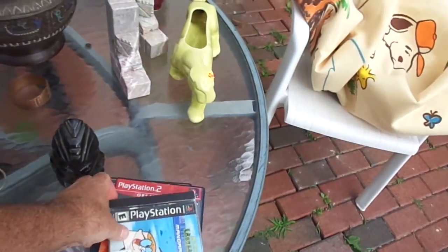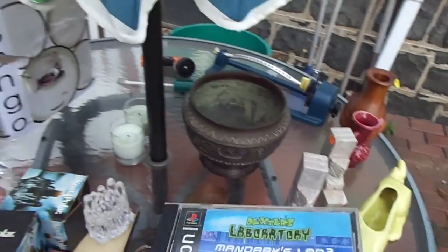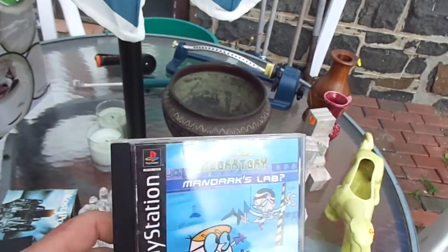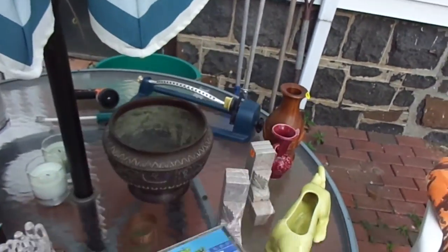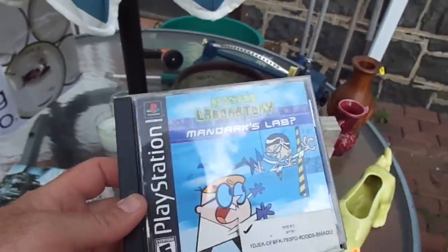These are the other games I got today. I went to a yard sale, and the guy's kind of a clean-out guy. I bought this just to see what it's like. It's probably a fun game. He had other PlayStation 1 games, but who cares? They weren't good or worth anything. Even at $1, I didn't want them. I have plenty of stuff.